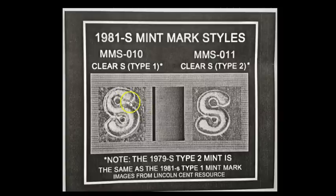And on the Type 1, this top serif right here would kind of attach itself to the main body of the S, and the same for the bottom part of the serif on that S. So it can be a little challenging to identify these. I know it took me a little while, but after you've seen one and compared it to several others, it's kind of easy to see.